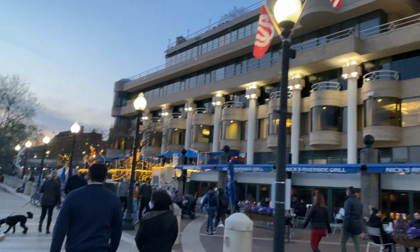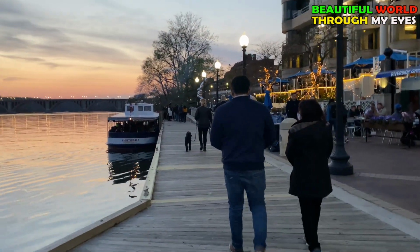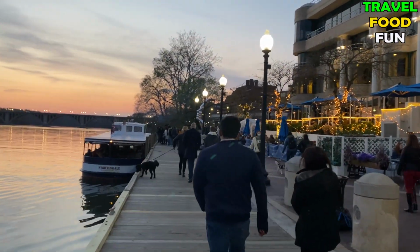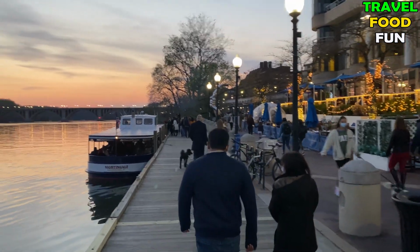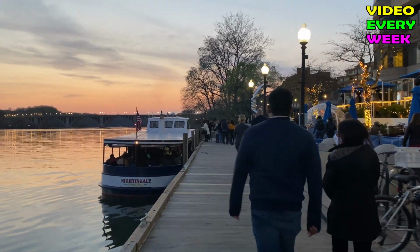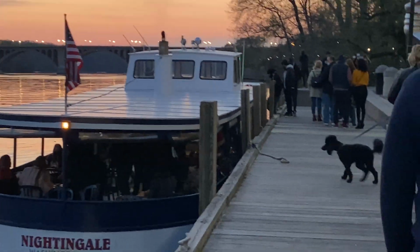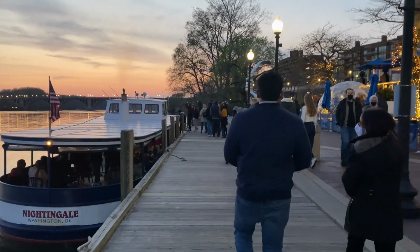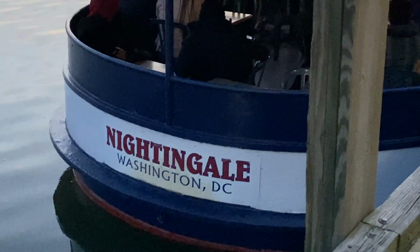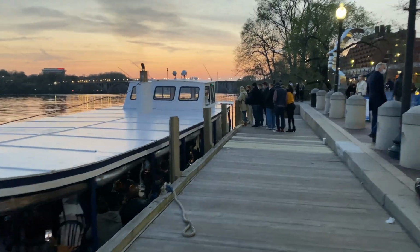Nick's Riverside Grill, that's what the restaurant name is. They have indoor and outdoor seating here. This place looks posh, and it's a beautiful time to spend. Look at this Nightingale, Washington DC, this boat. People are hopping in right now. Looks like it is going to take off in a few minutes, and I do see a lot of people already got into the boat here. So still some people are lined up to get in.